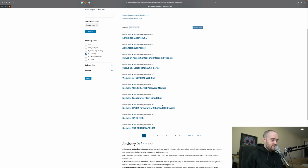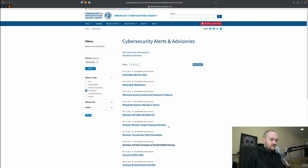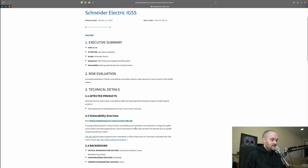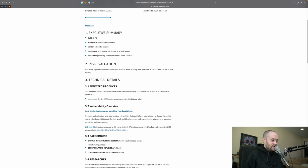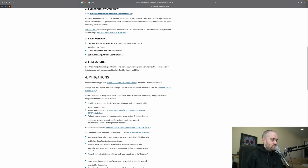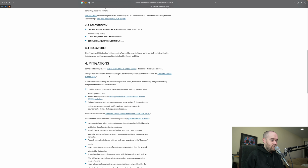The really nice thing is that they publish all these things for us, so we can just go into this latest one from Schneider Electric, and we can see that it affects this IGSS software package, and this particular update, and what the vulnerability itself is. So it's missing some authentication, which allows for some remote code to be executed. And we can see that it was found by an external researcher and then reported to CISA as well as Schneider Electric. And then we have our mitigations.